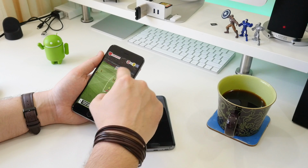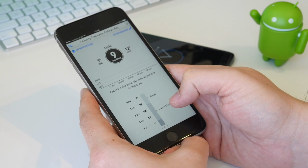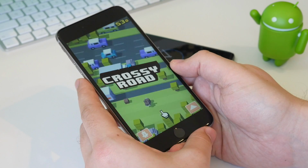Likewise, the A9 processor in the 6s Plus deals with everyday tasks without stuttering. Both are equally capable of loading intense graphics, so whether you love watching movies or gaming on your device, you'll have a great time with either phone.